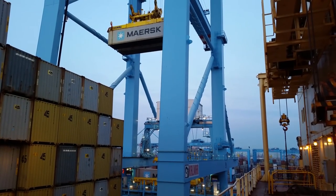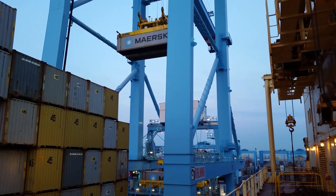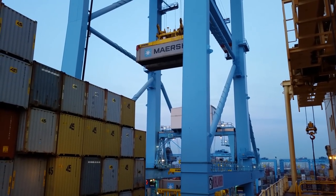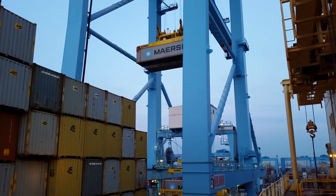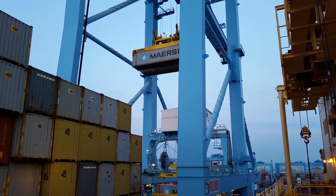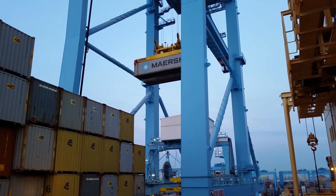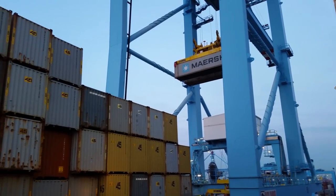Rotterdam, Holland. We're waiting for the bunker barge to come because we're going to be fueling, but we haven't seen it yet. So maybe in the future we'll do a video just showing cargo ops and about the containers.